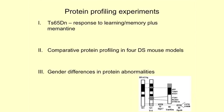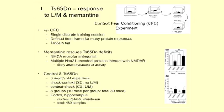So the experiments I want to talk about are 3. The results of looking at the TS65DN in its response to learning and memory, when it fails and when it is rescued with Memantine, and then some comparative protein profiling of 4 mouse models, which I'll explain a bit later, and then looking at gender differences in a couple of these mouse models. So the TS65DN and the response to learning and memory with Memantine.